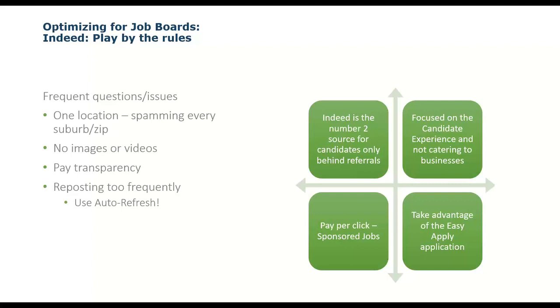Next, we see no images or videos. So while the Arcoro software will allow an image or a video to be embedded within your job ad, there's a good chance that Indeed will strip that image and/or video out of your opportunity, leaving the additional formatting of the job details not appearing as you would expect them to, or they might even remove that career opportunity altogether.